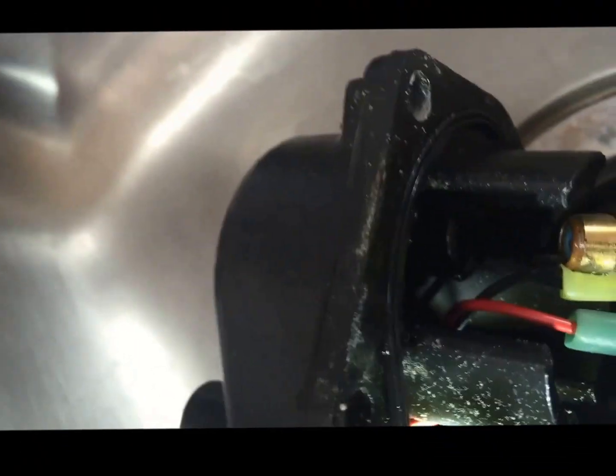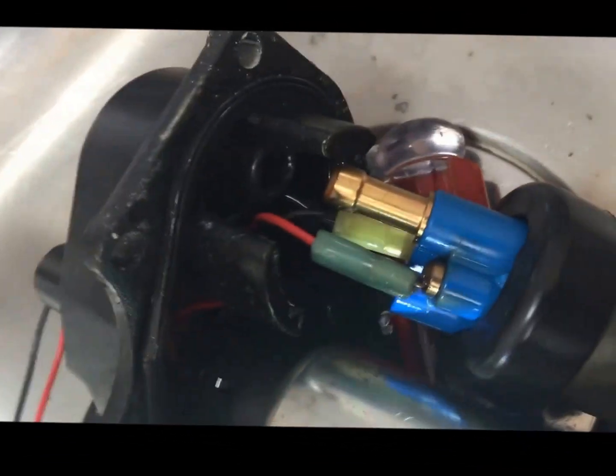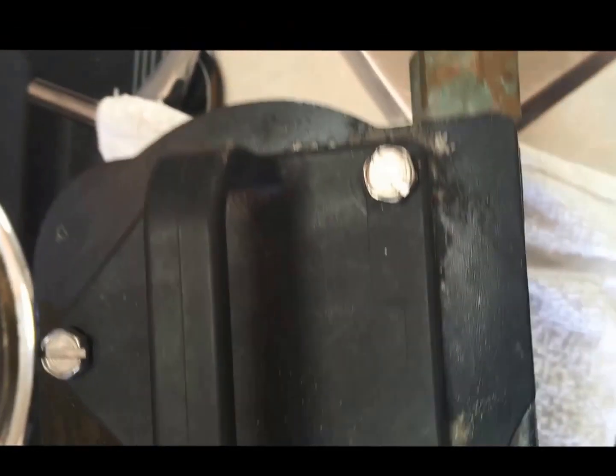We'll look at the filters over here in a minute. Oh look, see it? Look up there, look at the crud. See it? Yeah, in the housing. How did it get there? Because that's the paint bubbling up and coming off, because they painted the inside of these housings.